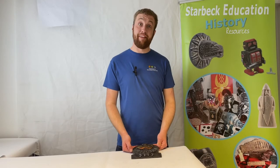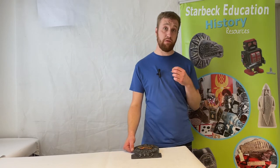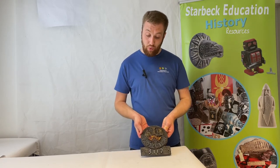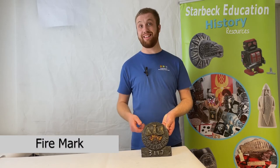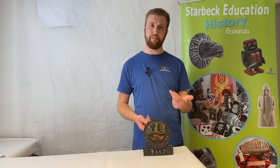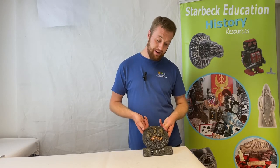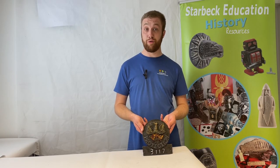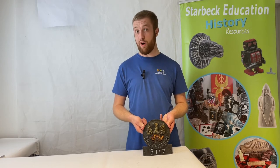Now, earlier I touched on the fact that fire crews or fire brigades didn't exist until the year after the Great Fire of London, and this next item relates to that change. I have here an example of a fire mark. Now, this is something that would have been bought in the late 1600s as proof that individual buildings had insurance against fire. There were different insurance companies offering coverage, and each company would have had their own fire mark. Now, the post-1666 fire crews would have more likely been inclined to put out fires in a building which had insurance, rather than one that didn't.